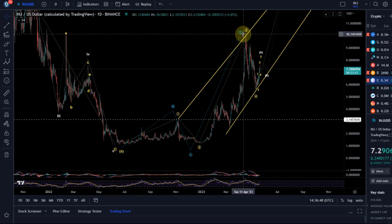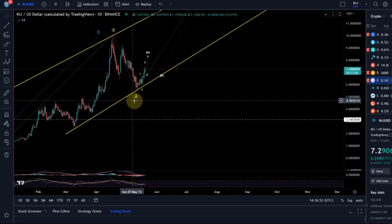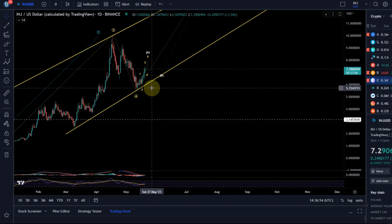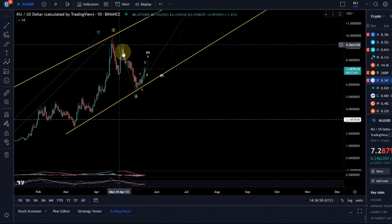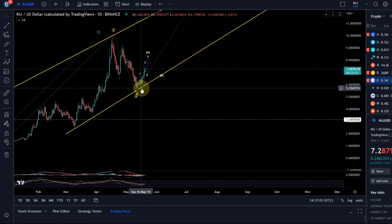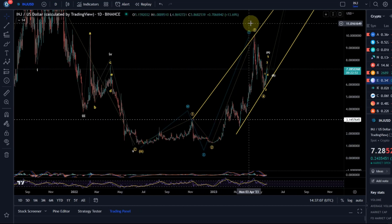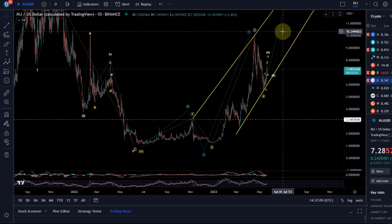And basically, this could now break down, especially if we break below the last swing low, which was made here at around 570 or 560, because then we get 5 waves down. At the moment we have 3 waves down, so that's why I go with a bullish count: 1, 2, 3, 4, and the 5.